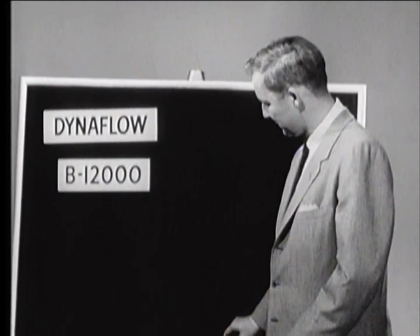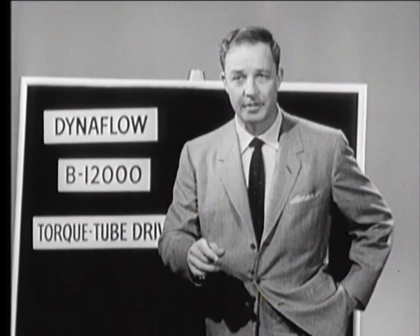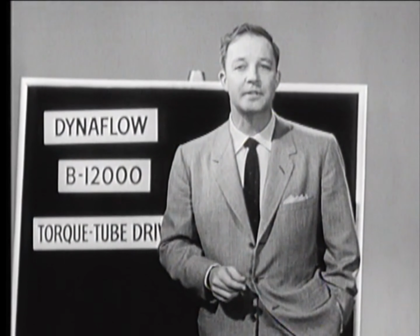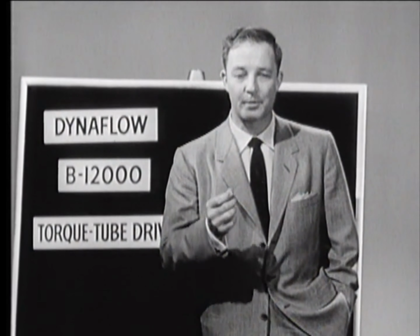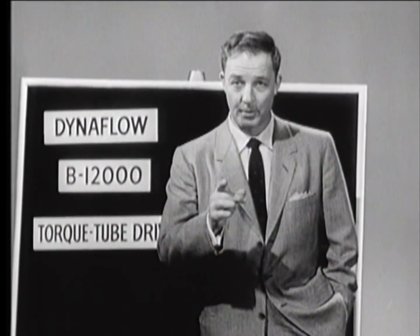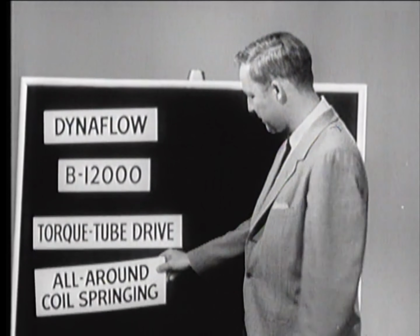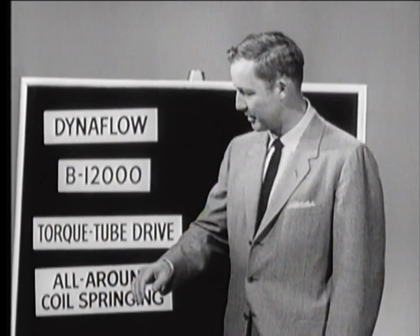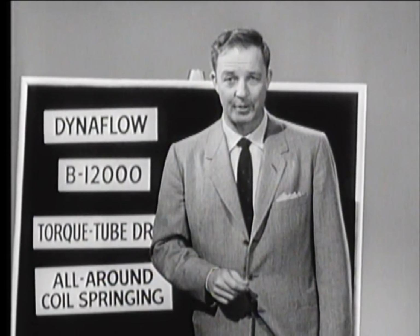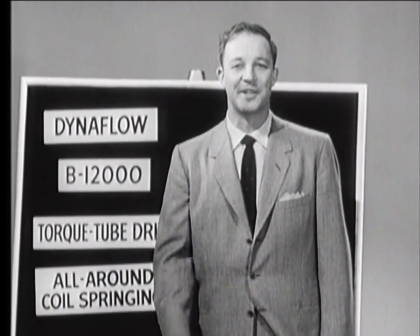For instance, torque tube drive. Now, there's a Buick exclusive that you've known about for many years. You've known how it gives Buick a far better ride, greater roadability, superior handling. Well, coupled with torque tube drive, another great Buick exclusive, all-around coil springing. However, this year we can rather smugly say that coil springs are no longer an exclusive.